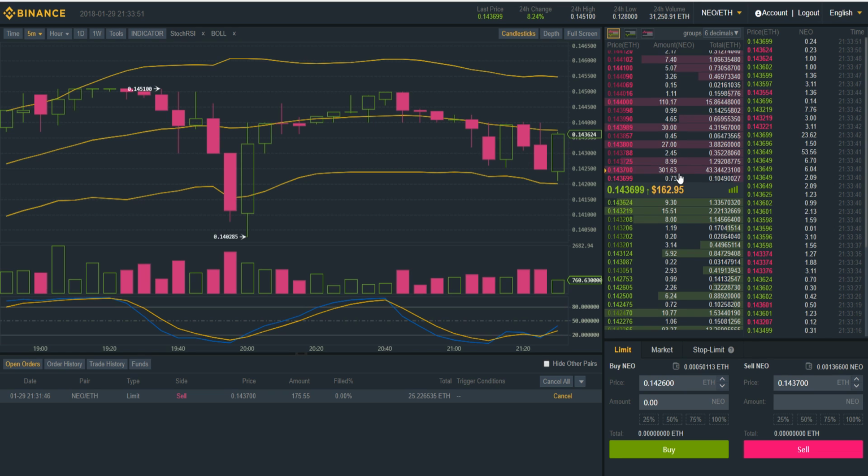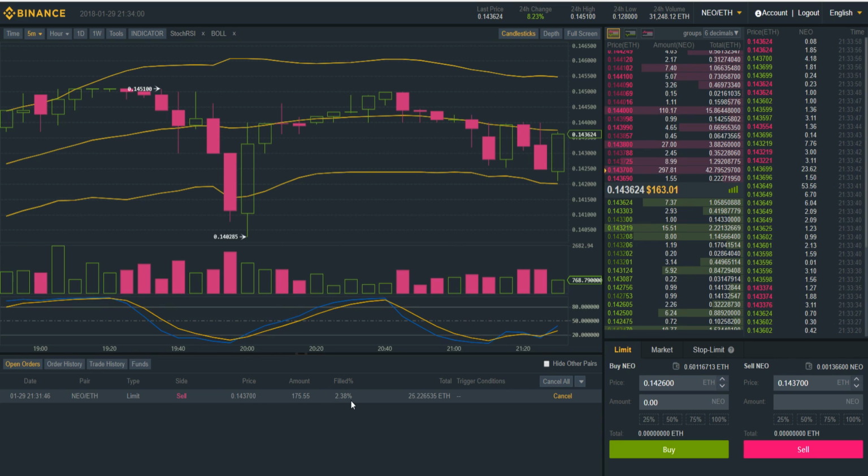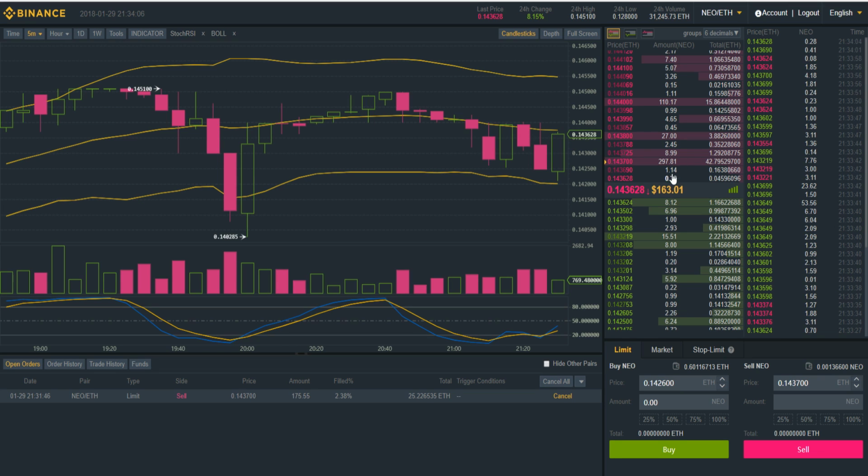Here we go. We're getting to the support line. 301 Neo supporting this. Obviously, people are selling their tiny little Neos right now. But we're about to see 301 Neo sold. We're getting a 2% fill order here. No one's going to beat this price, 297. No one's going to beat this price. That's too much. That's too little Neo. People are going to have to make this purchase if they want this Neo right now at this support level.